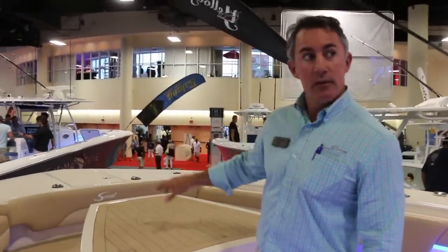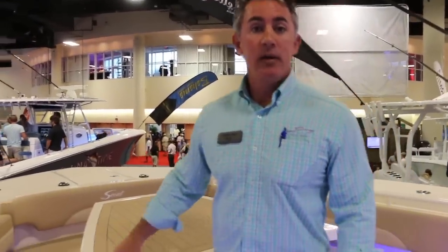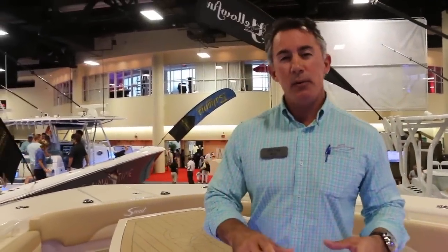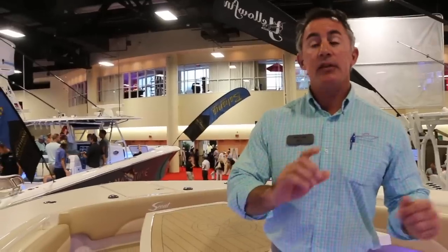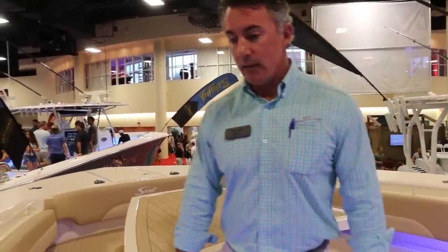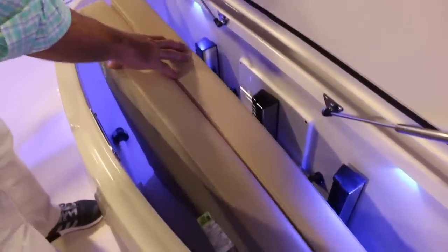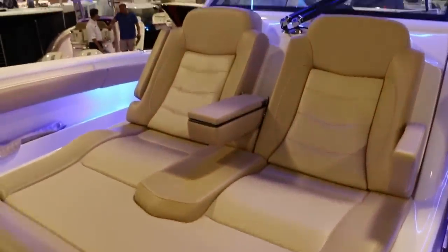What's your top speed on this right now? This one with the quad Mercs is 66 miles an hour. We had the one we have outside with the triple 425 XTOs. Nice. That one is 68 miles an hour. Oh man. So what do we got in here? This is storage in here for the cushion. Oh nice. Got an Armstrong ladder on top of the side ladder out of the beach platform. Put dive tanks in there.